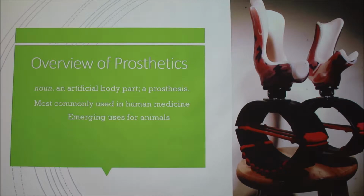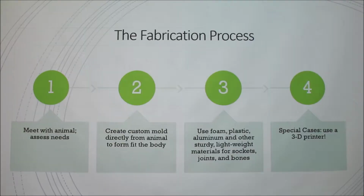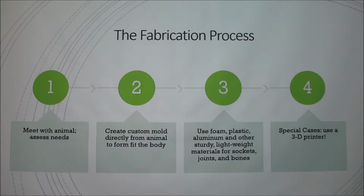Like I said, it's emerging in uses for animals, however, it's very common in human medicine. Getting very, very common. You know, people come back from wars and they're missing parts or they lose parts because of cancer and stuff. So the fabrication process is pretty complicated, but I've tried to simplify it for these purposes.